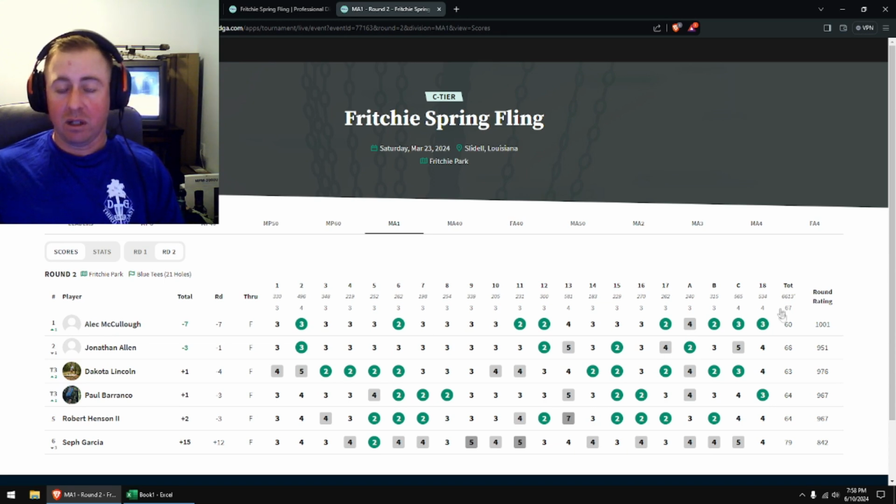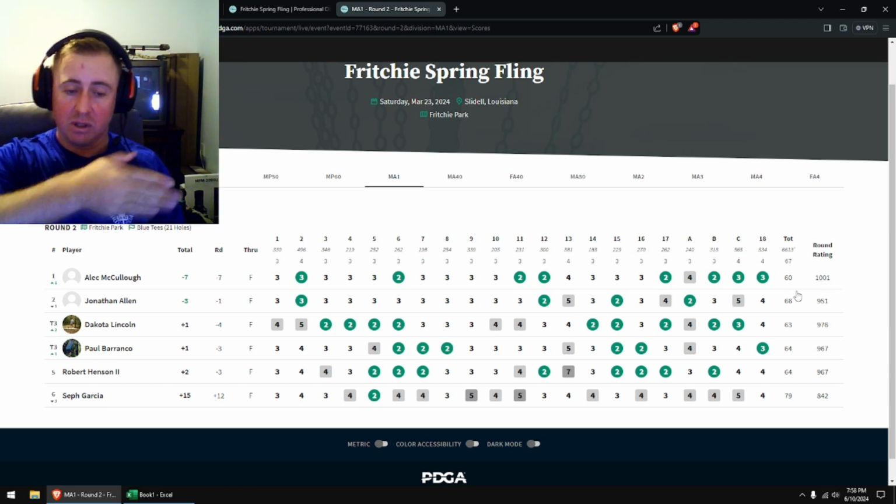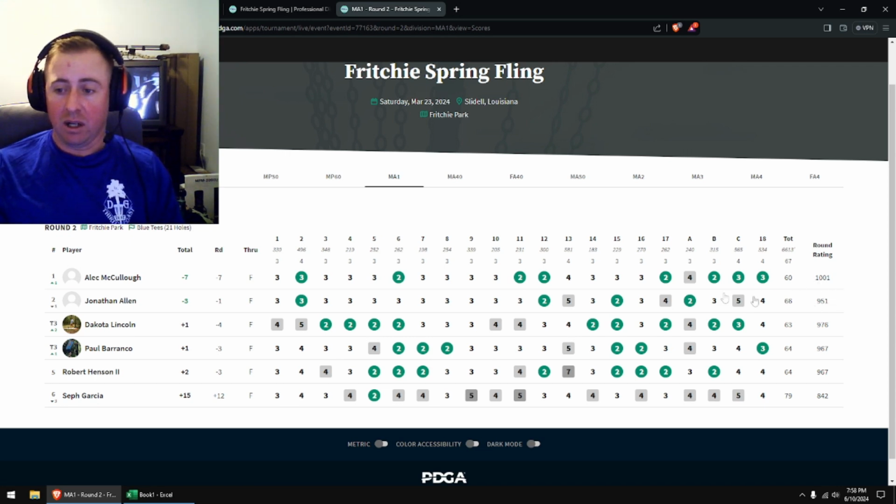Everything 7 under, you can see this 3 under was 950. So each stroke, 4 strokes, about 50, exactly 50 points. So 4 strokes, 50 points. Do the math. It should be so easy. 12.5 points per stroke for each stroke difference in the rating. So for this particular round, and it varies by round.